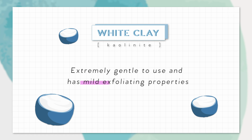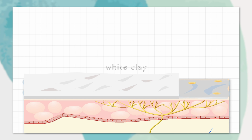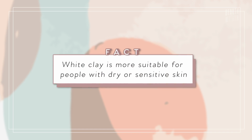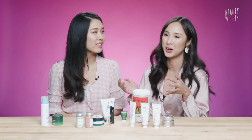Kaolin is the most common type and is extremely gentle to use with mild exfoliating properties. Even though white clay will help reduce excess oil, it won't strip the skin of moisture, because white clay isn't as absorbent as other types of clay, so it's a great option for people with dry and sensitive skin, especially when it's paired with botanical oils and natural ingredients. Actually especially good for combo skin because it's in the middle of both worlds. Similar to green clay, the whiter the white clay is, the higher quality it is.